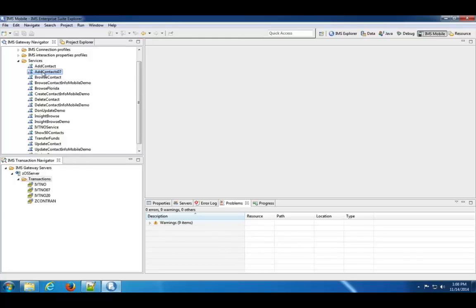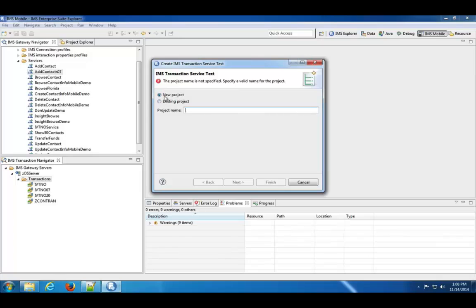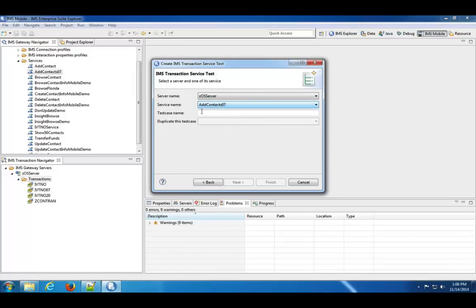So before we go and create the new browse contact service, let's use IMS Explorer for development to test the service we just created. You can right click on the specific service and say create a test case. That's going to allow us to either create a new project to test in, or you can add to an existing project. But for this purpose, I'm going to create a new project. Test services, I'll call it. And you can say which service name you want and what the name of your test case is going to be. Add contacts 07. And then click finish.